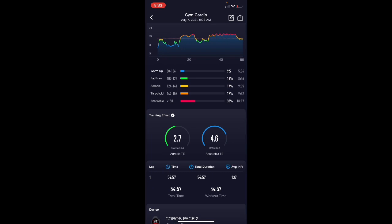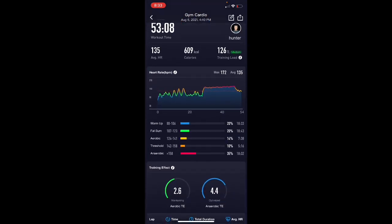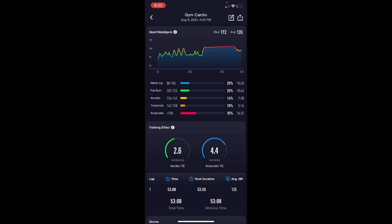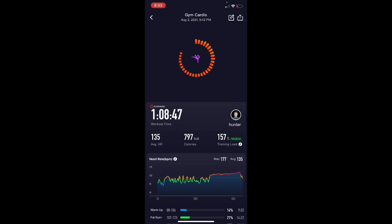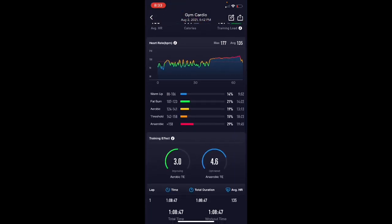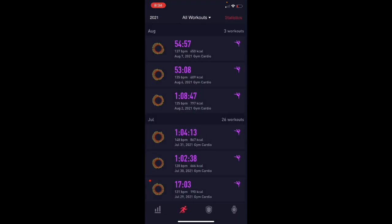But aerobic training effect 4.6. If you look at the last workout, and this is where I don't totally trust it, aerobic training effect 4.4, and that's like a high score from what they're saying is the peak max, 4.6. So it's not giving me enough aerobic training effect. And obviously the recovery time is really high.